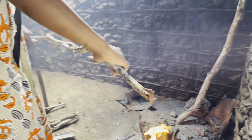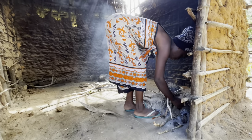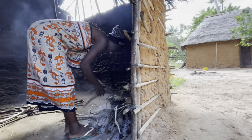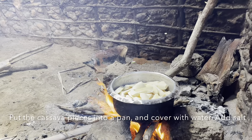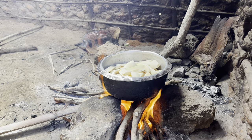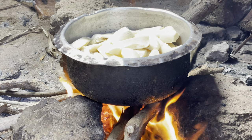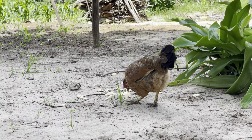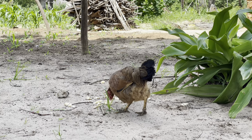Now the firewood is lit and we are ready to put the cassava with water. Cassava will be put in pieces into a pan, covered with water, and salt added. This is where you can add ginger, garlic or whatever, but we're just using what's readily available in store at the farm homestead. The chickens were eating the pieces of the peeled cassava, so nothing goes to waste on the farm, and I actually like this.